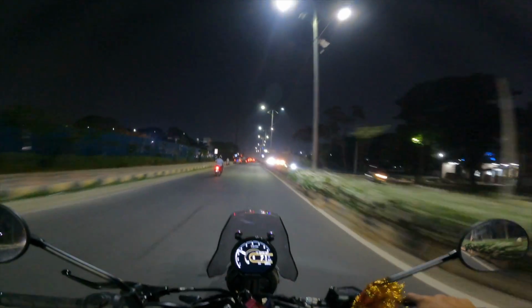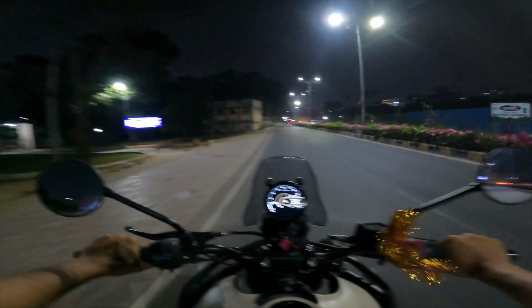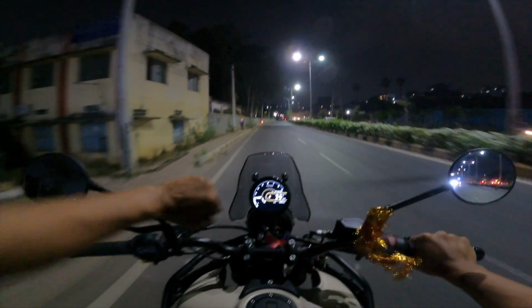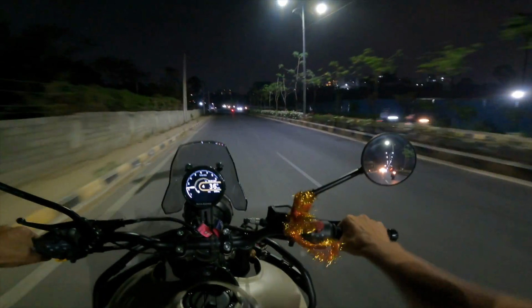Oh, biggest negative, how can you forget it, dude? What is it? Tubeless tires are not there. Okay, one more thing in the position. I think maybe we'll have to pull the handlebar a little bit towards us, because right now it feels like this, you know. I mean, I would want to keep my hands like this, but it's kind of like this.